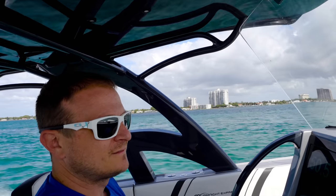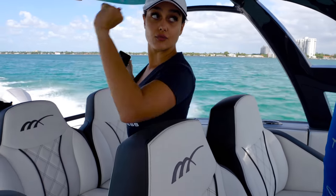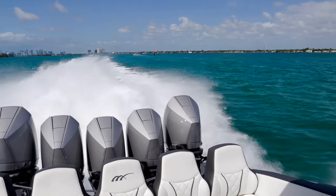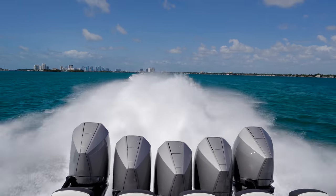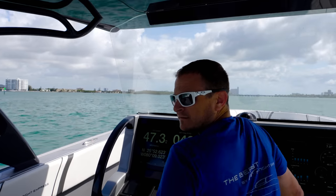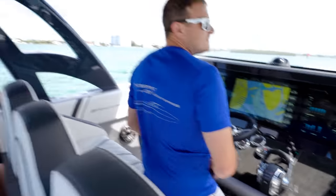A minute to maybe cruise by, haul over, and just pass through the channel. Show the boat off a second. No, where the sand bar is. Oh, yeah. So you can see. What happened? Wait. All right. Amazing. That is amazing, amazing, amazing.